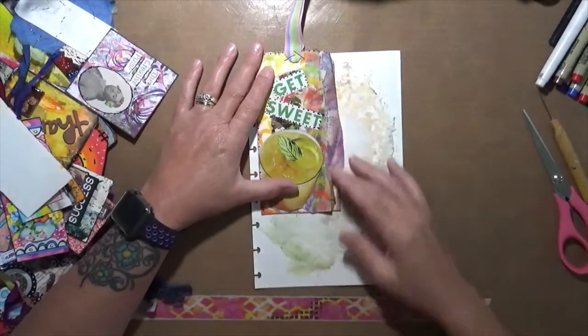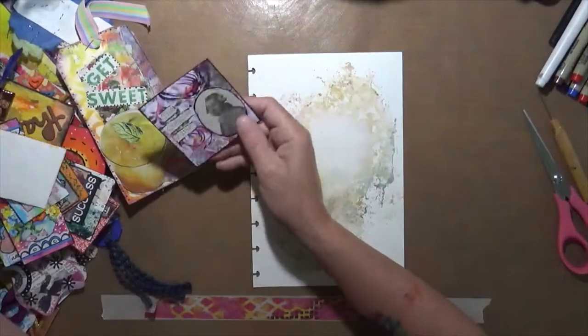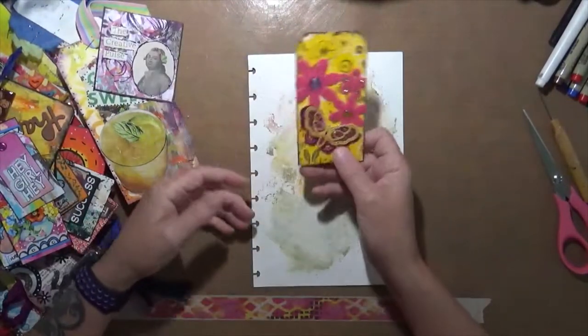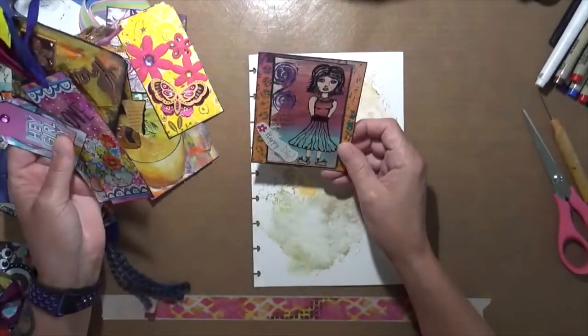Now, I know I'm not using a lot of it at a time, but I may have to cover a bunch of stuff up. I may have to cut some stuff out. I'm not really sure, but I am going to use this stuff in this book. I'm going to try to find creative ways to do it.